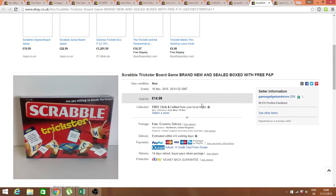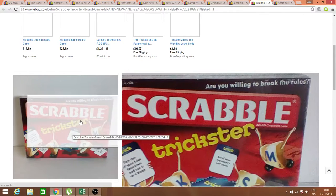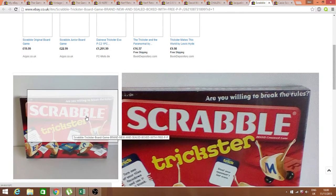This was some of my Christmas stock that I've had on. I've got quite a bit of interest in my new and sealed Christmas stock at the moment, so I'm hoping that some of that will start to come off. I have already had 1 or 2 sales of them. I bought this for £3. I paid up a bit, and it was a punt again.